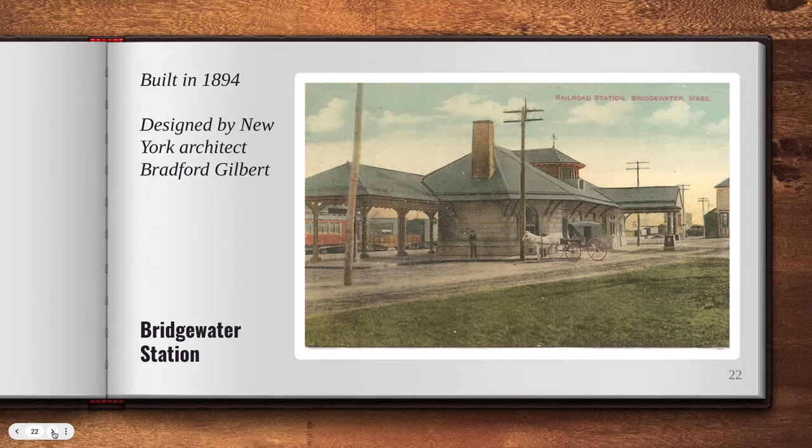There are some photographs inside the station showing what the building looked like back in the day. But yeah, this is one of the stations that actually stood the test of time. And the great thing about it, as you can see there, 1894, it's over 100 years old. So it's still around. It's right off the main drag heading through Bridgewater, so you can see it right there. And then the MBTA Bridgewater Station is just a bit south of this location.